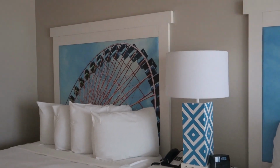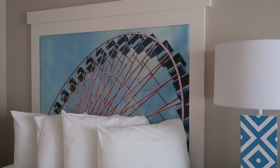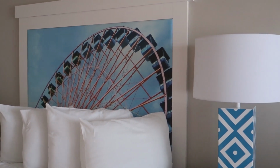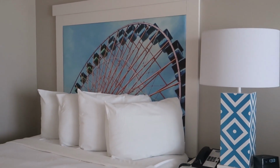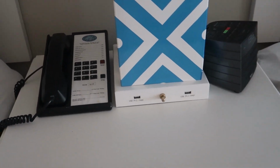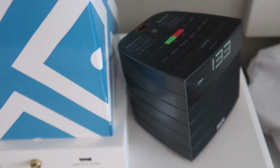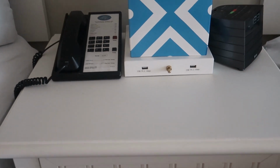But the headboards, I think they come with different pictures on the back. I'm not sure, but I don't remember which ones we had last year. I'd have to look back and see if they were both the Ferris wheel as well on the back of the bed. And again, going back toward the other side of the room, of course, phone and a clock and place to charge your charging ports.